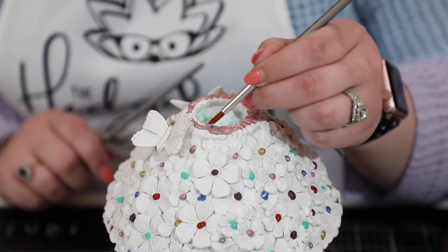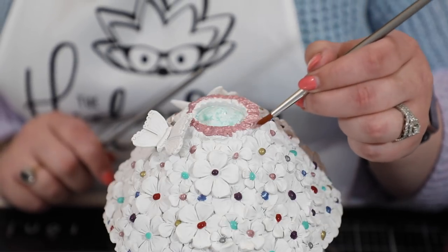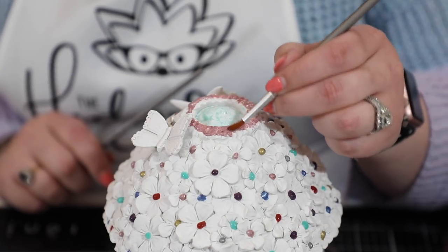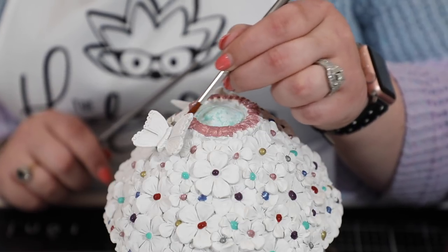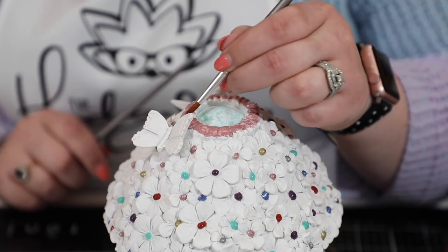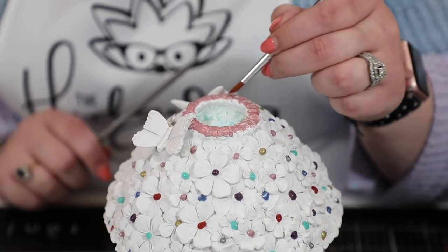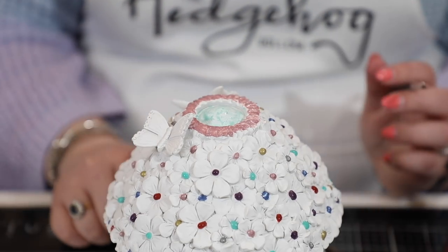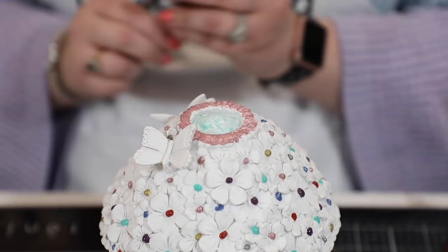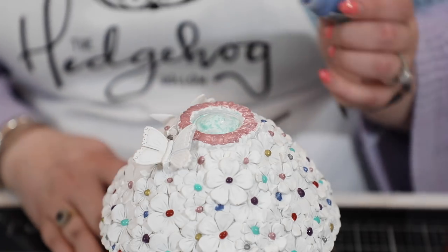And so I'm going to paint these on, just spread it out around that area. Just like this. You could paint all your flowers, but I like just doing the centers. I think it sets it off really nicely. You can add a little bit to your butterflies.